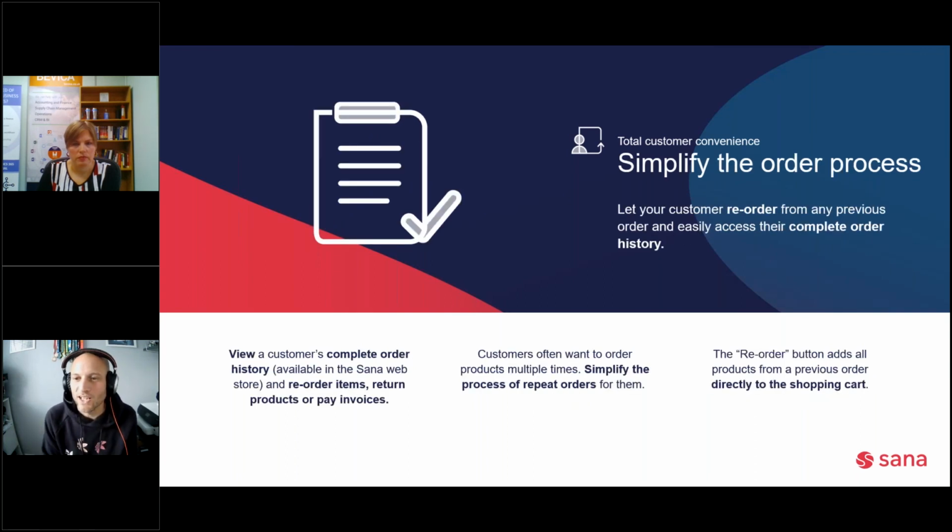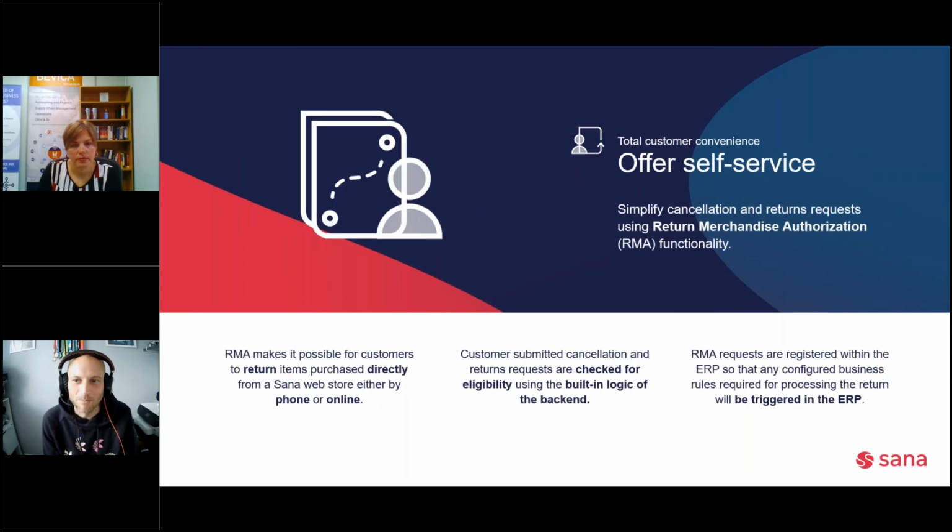Simplifying that order process, when you actually go into a previous order, you can just hit a reorder button. As soon as you do that, it will just put everything from a previous order into the checkout, and it will go and again check stock and check pricing. So it's a really easy, quick, simple way just to add stuff directly into the shopping cart, especially through B2B. We're just trying to simplify the process, and the easier we can make it through the store for them to buy, the more they're going to buy. So simplifying that process is something we're very focused on.